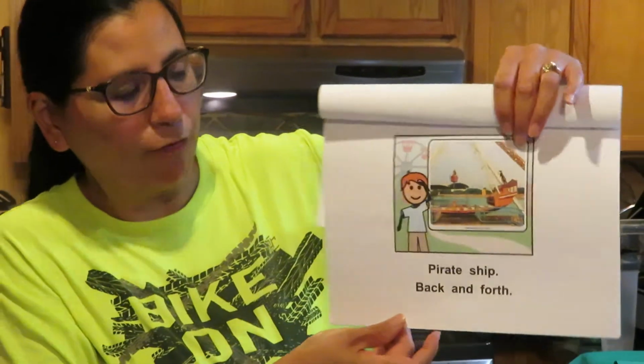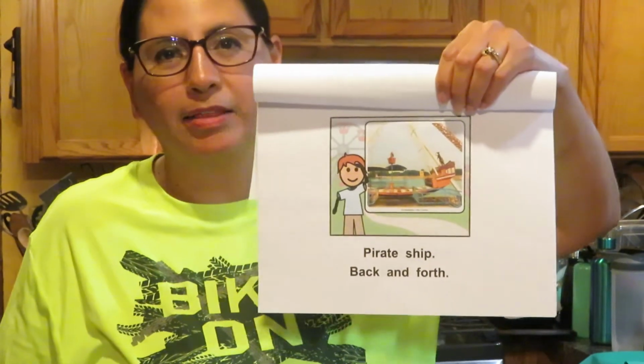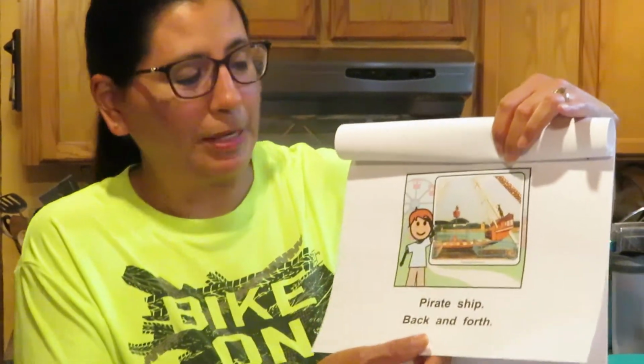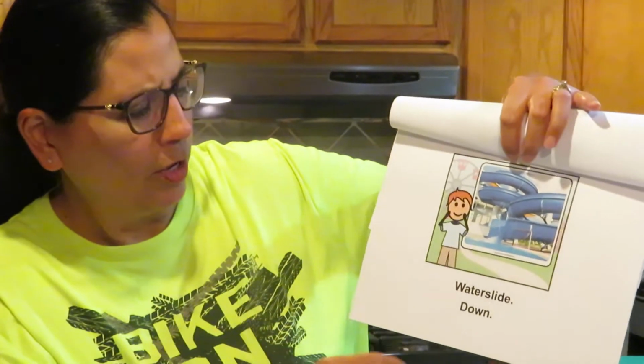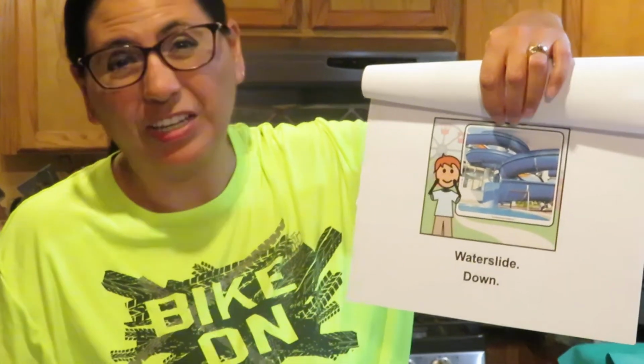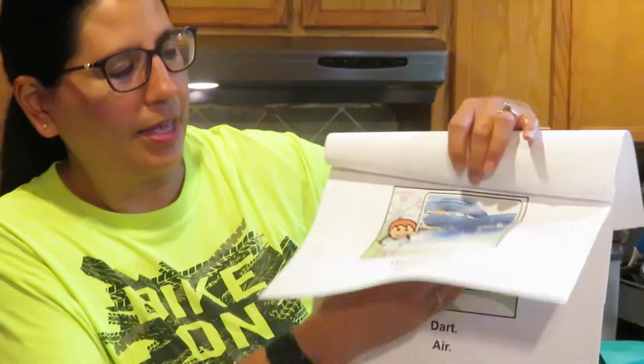Pirate ship! Back and forth! Woohoo! Mr. Nevada's ride! Yeah, the pirate! Back and forth also makes me sick. But it's fun! Water slide down, woohoo! Especially when it's hot, those are fun games. Yay!